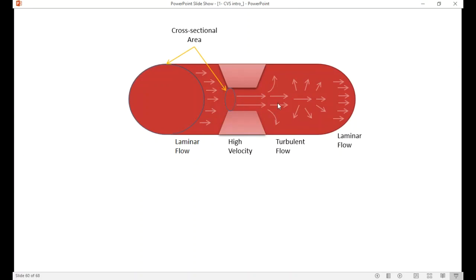And as soon as it comes out of the narrow part, again back to the normal size, okay, after a while, again laminar flow will be established. But at the narrowing, there is increased velocity, and soon after the narrowing, there is turbulence. So turbulence and increased velocity, then it will again become normal, laminar flow. Okay. So yeah, when there is turbulent flow, this is what creates sounds.